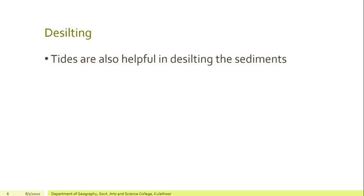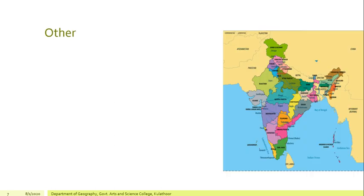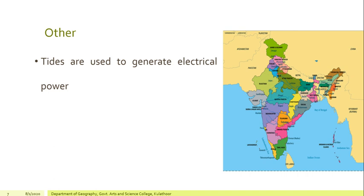Next one is desilting. Tides are also helpful in desilting the sediments. Also, they help in removing polluted water from river estuaries. Then other importance of tides. Tides are used to generate electrical power.